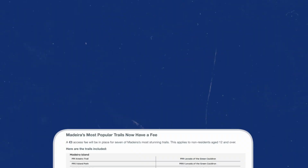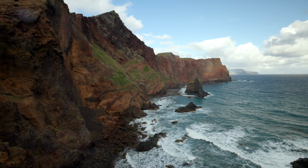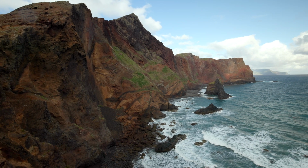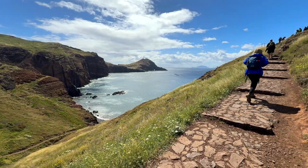And when you get there, you will have to pay a €3 fee. You'll see this at almost all of the hikes on Madeira, where there's a little QR code or a website. You'll have to go to that and then purchase it online. When we got there, there was no ranger there to check, but when we were leaving, the rangers were there waiting for people to pay before they started hiking.